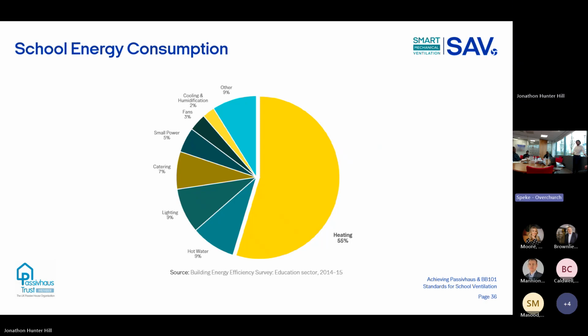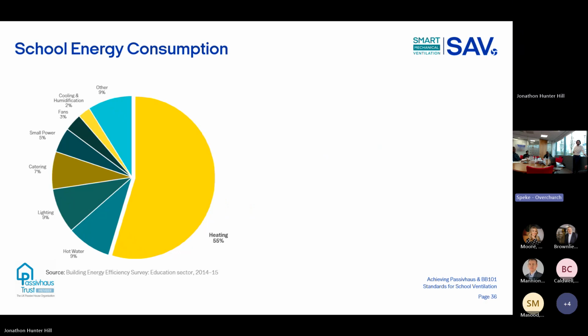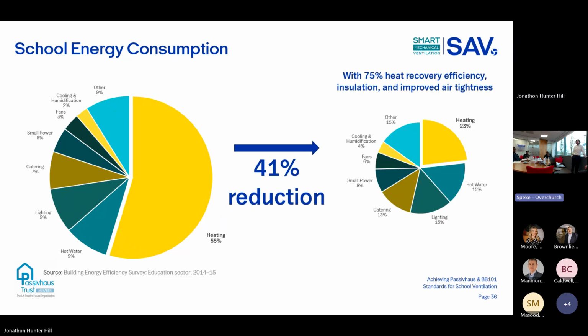If you can apply heat recovery ventilation to that with an efficiency of 80–90%, oh, here, sorry, I've done 75%, you could achieve a 41% reduction in how much heat is consumed. So if we think back to the earlier slides, this is the B lean, reducing heat loss, so reducing energy consumption. So in terms of our B lean step, heat recovery ventilation is incredibly important.